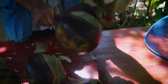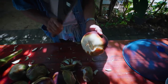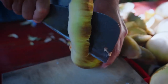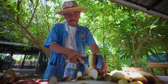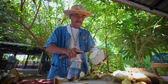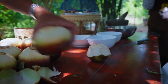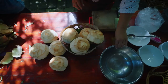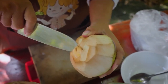Wow, okay. So you can kind of remove those outer casings first. That next process, he just shaves that really hard outer skin, revealing the softer, fibrous, young flesh of the fruit. So she's gonna take that out first. So that little section is bitter.